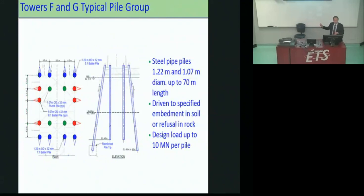Here's a typical pile group. It's got 18 piles, 4 vertical ones in the middle, and 14 on the outside, battered in different directions, because these towers now have to take care of horizontal load, because we didn't have other foundations to transfer to. The piles were between 1.22 and 1.07 diameter. We drove them up to 70 meter deep. They were driven to embedment, so we work out the frictional capacity. But if they hit rock, then you would generally have your capacity. Design loads were 10 meganewton per pile for these ones.